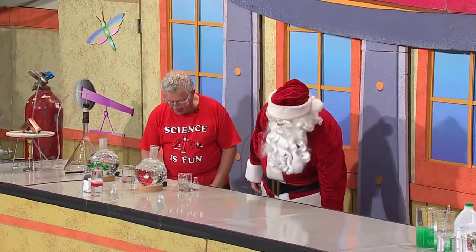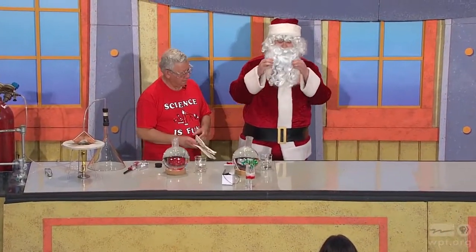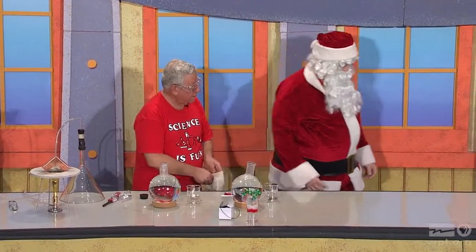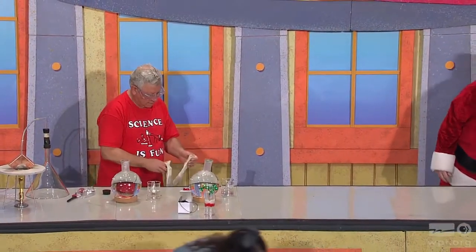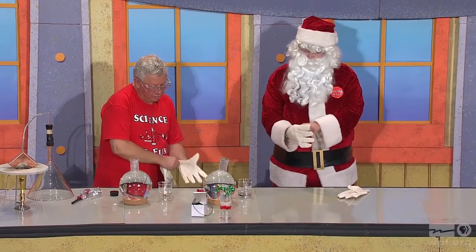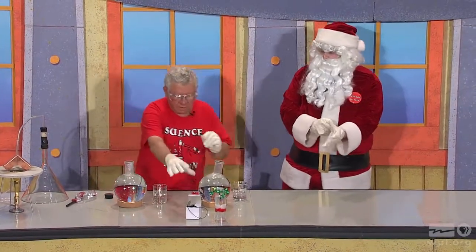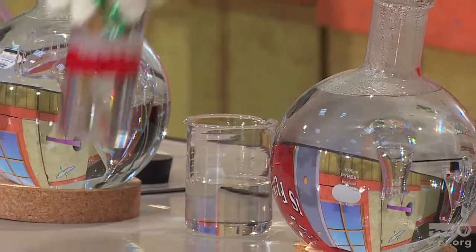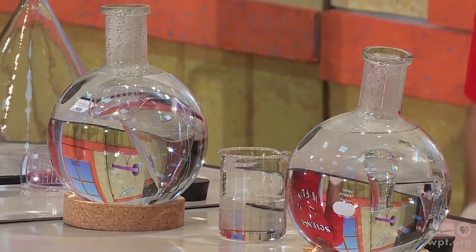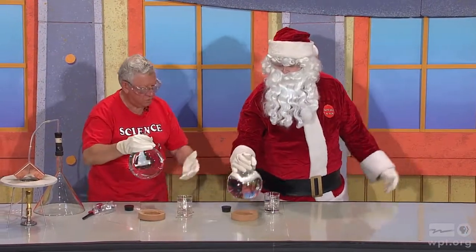So what we have here is goggles for you, right? Santa needs safety glasses. And yeah, you have those. And there's a pair of gloves right over there, if you could reach for those, because I need this pair right here. And we have these two round bottom flasks that we're going to do an experiment in. I want to keep these for myself here, so I'm going to set them right here. And so what I'd like you to do is pick up this flask, yours, come over here.